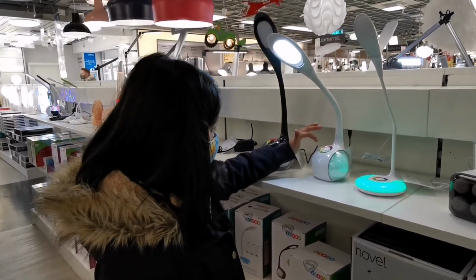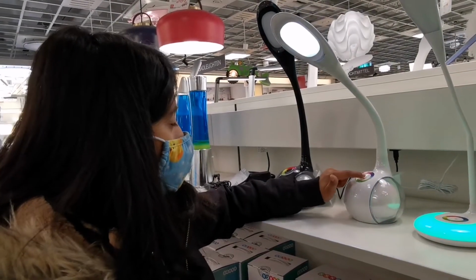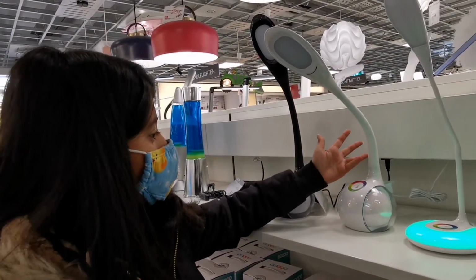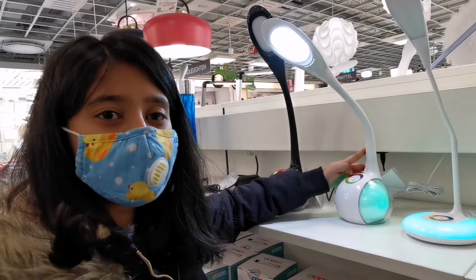This lamp, I like it. You can change these colors or switch it off. So I like this color really well. This is my favorite one. Perfect.